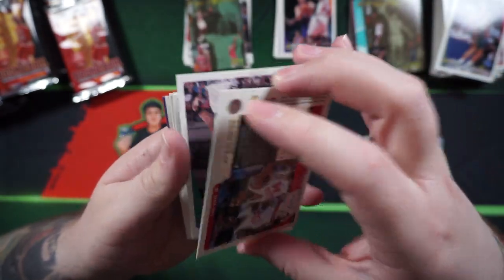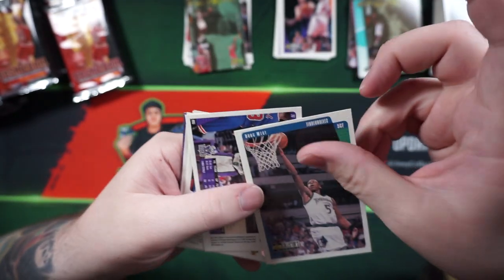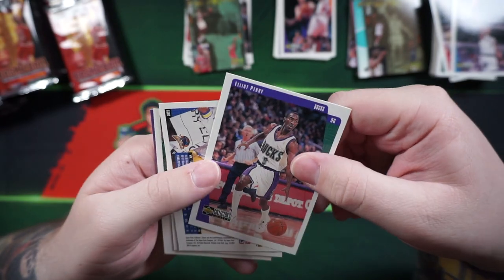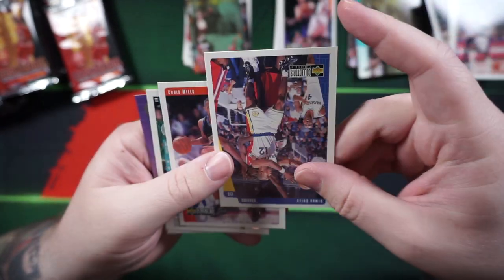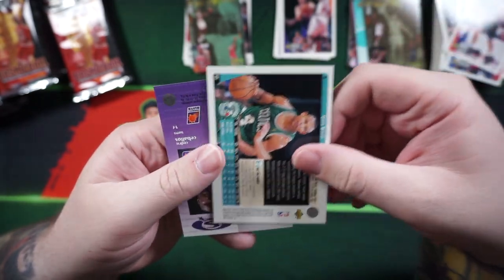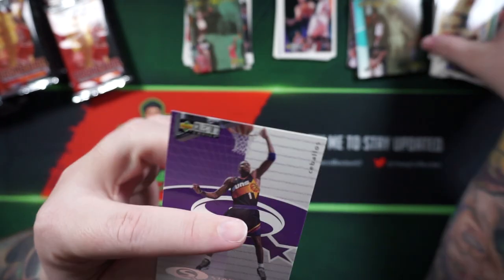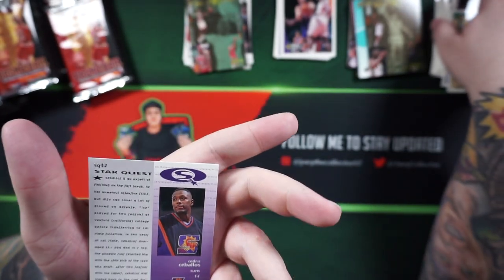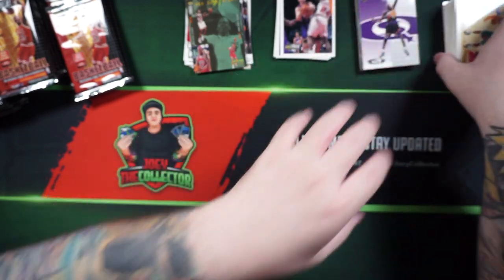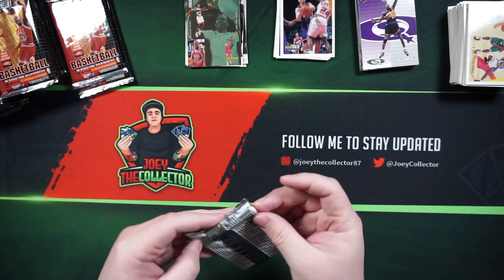We got here West, Perry, Mills, Wesley, Cedric for the Star Quest. Just need to hit one of those big names on the Star Quest card.